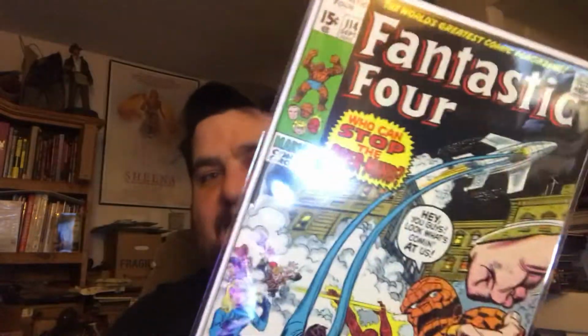I don't think there's any key or anything in this issue. I think it's just another great early Fantastic Four. But my God, find a copy that looks like that. Find a copy that looks this good for what I paid. You can't. By the way, I looked up some of the values on these, and considering what the values are on books in this condition, I got a steal. I got an absolute steal. And I'm going to reiterate that at the end of this.